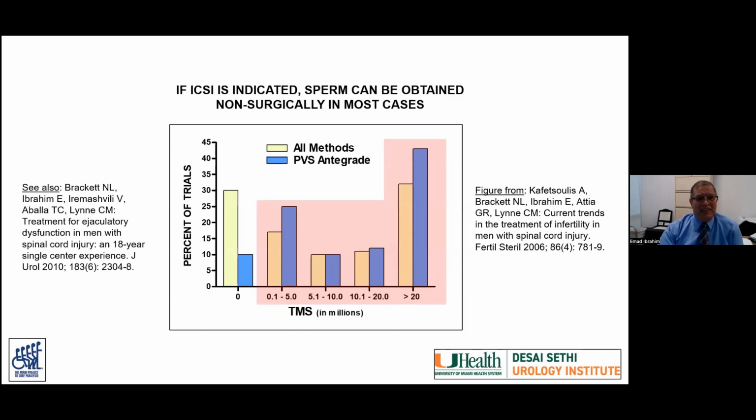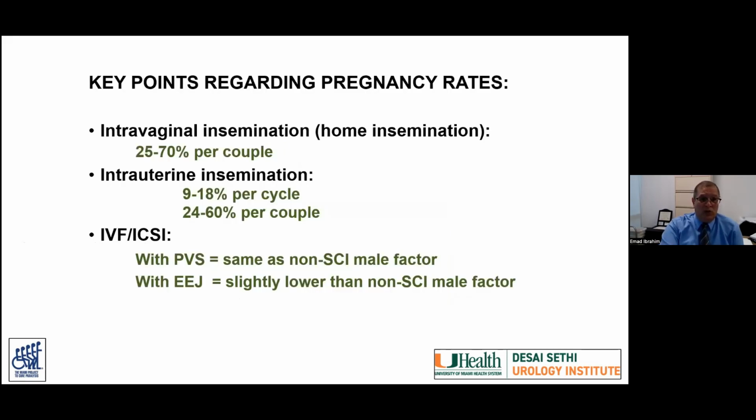But do we get that? Yes, we get. The majority, as you can see here, have enough sperm for any of these procedures. And when we compared the pregnancy rates, we found that intravaginal, intrauterine, and even IVF pregnancy rates are very similar to able-bodied couples. The only difference between maybe PVS and EEJ is that PVS has a higher success rate.